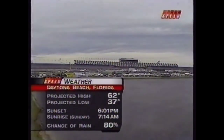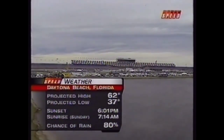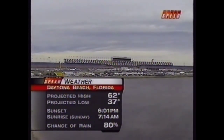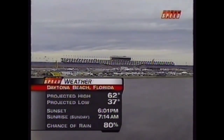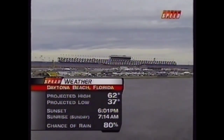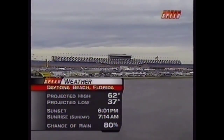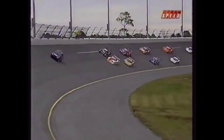Right at the top of the show, you heard Bob mention that weather is an issue. It's hardly a pretty picture here at Daytona International Speedway. It's cool, and there is a huge threat of rain. 80% chance of rain, Dorsey, and that's playing on the minds of these competitors. Yeah, that's what everyone does not want, but it looks like it's going to happen.